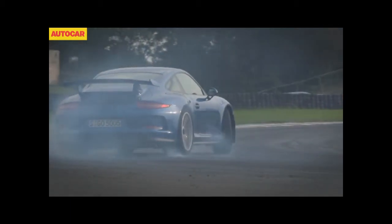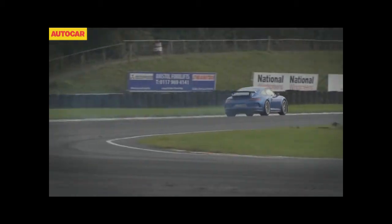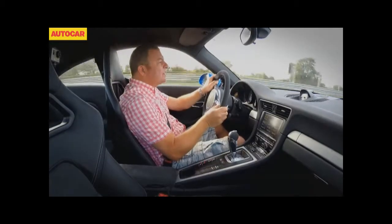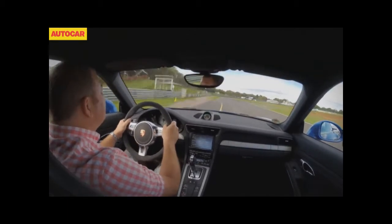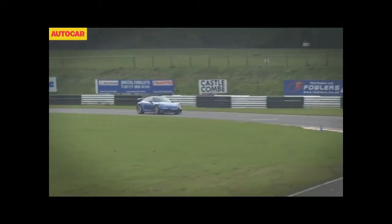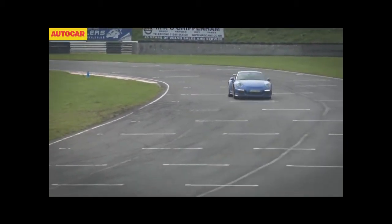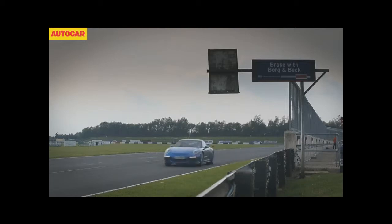The GT3 pretty much swept aside all comers last year, and it's done really well this year. It's made it into our top 3. It's just such a lovely thing to drive, especially on a track like this. Listen to that motor. Fantastic brakes. Little bit of understeer. There's always going to be a little bit of understeer.